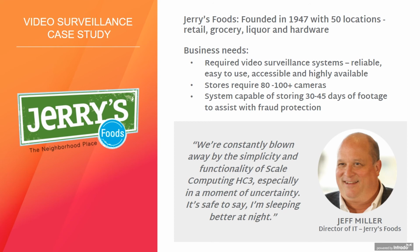Jerry's Foods is a grocery chain retailer with 50 locations, and they've got some other retail beyond grocery. They required an easy, reliable video surveillance system. Each store has anywhere from 80 to 100 cameras, and they expect that to continue to increase as they start looking at using analytics and things like that. They needed generally 30 to 45 days of footage to assist with fraud protection and liability claims, things like that.